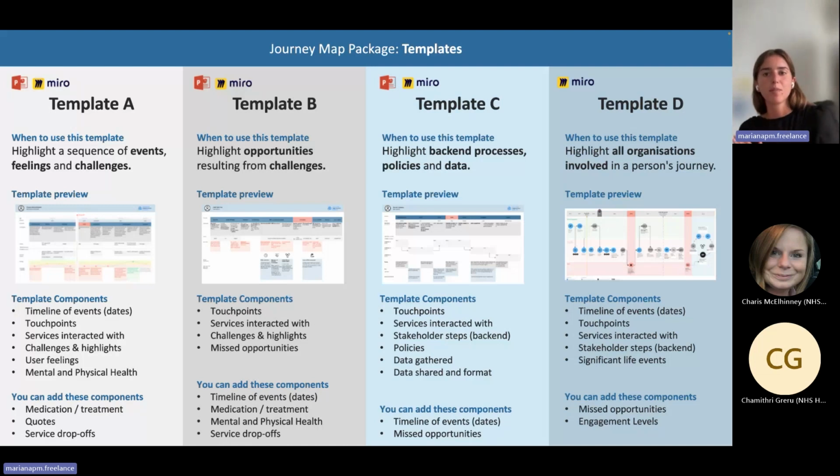So the 4 different templates are template A, that should be used when we want to highlight a sequence of events, feelings, and challenges that the person went through. Template B highlights the opportunities resulting from challenges, whereas template C should be used when we want to highlight what's happening in the backend, so in a way, behind the curtain.